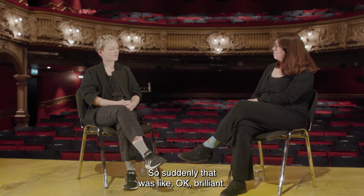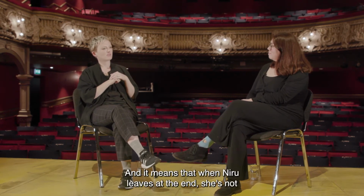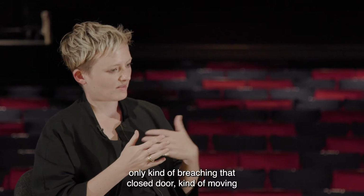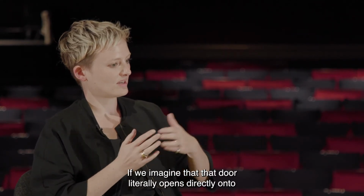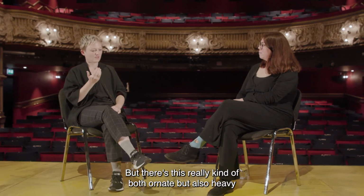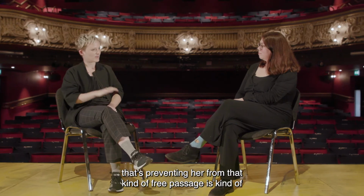So suddenly that was like, okay, brilliant. That really helps because it fits in with the rest of the jigsaw that we're trying to put together. And it means that when Neru leaves at the end, she's not only breaching that closed door, moving through that sort of portal, but she's also presenting herself to the world. If we imagine that door literally opens directly onto a street outside, but there's this really both ornate but also heavy obstacle of the door that's preventing her from that free passage.